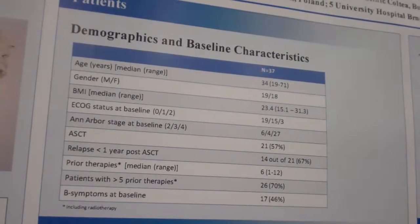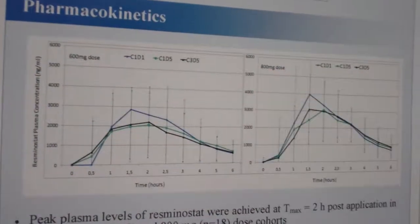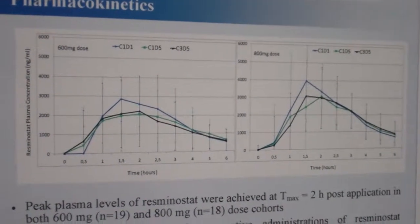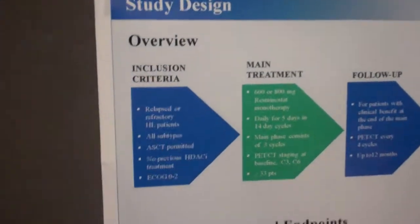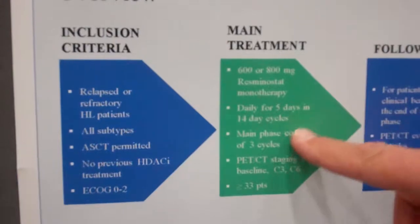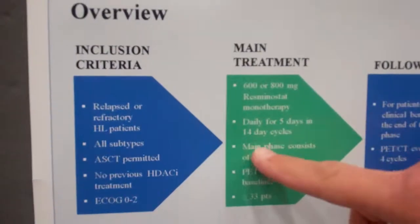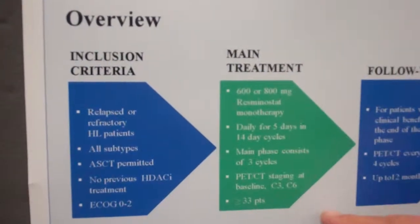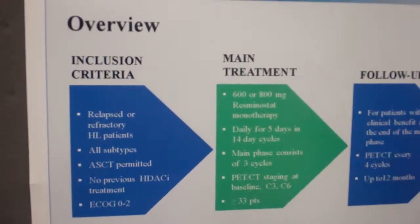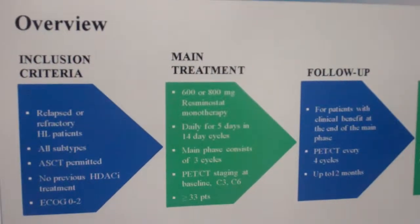We're using 2 different doses of Resminostat in these patients, either 600 milligram or 800 milligram orally. The treatment schedule, maybe if I can point you over here: we treated with these 2 doses daily for 5 days, and then had a 9 days resting period, so constituting a 14-day cycle. And we repeated these 2-week cycles for up to 6 cycles, and after that, patients, if they still benefited, could be treated for up to 12 months in a follow-up period.